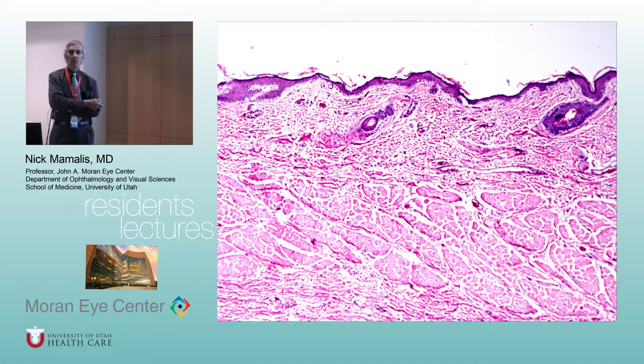Exactly. So when you have skin elsewhere in the body, you see these rete ridges and pegs going through. But you look at the skin of the eyelid, it's relatively smooth. What's another difference between skin of the eyelid and skin elsewhere in the body? Eyelid skin does not have dermis. Dermis, that's right. So elsewhere in the body, there's dermis underneath the skin, and there's fat, but eyelid skin doesn't have dermis, it's just got this loose connective tissue, so it's very loose. It's not tightly adherent to the tissue underneath it, like skin elsewhere in the body.